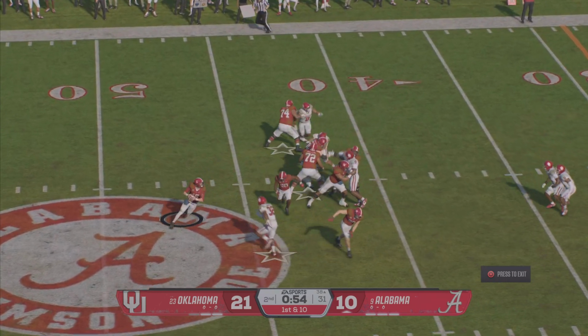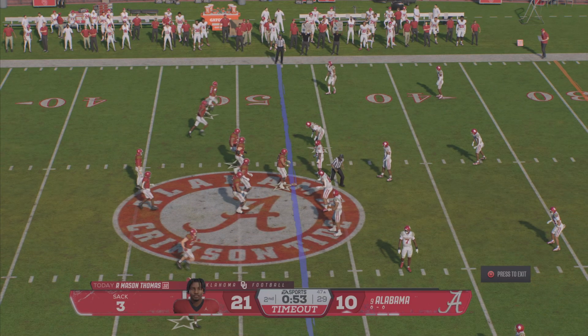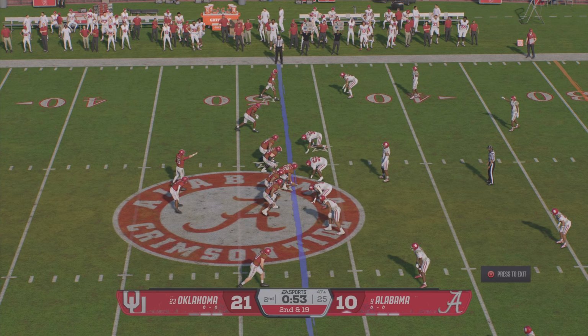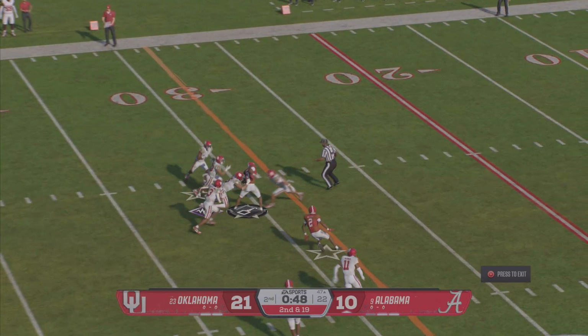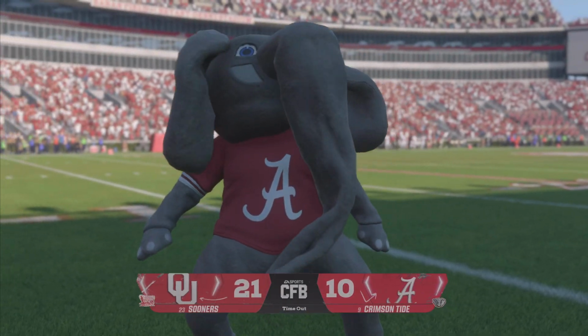They put 3 on the board. That's it. He cannot escape. It's a sack. And the timeout is called to talk strategy. Close game here as we approach halftime. Timeout, Alabama. Quarterback wants to throw it on 2nd down. He pulls in the catch. Defense wraps him up after the catch, but he's just short of a first down.